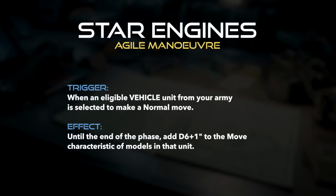Star Engines. When a vehicle unit is selected to make a normal move, it can go d6 plus 1 inches further. This is incredible. Again, cannot emphasize this enough, it's not an advance. So you can disembark after this, you can shoot after this, you can charge after this. You can do anything after this.